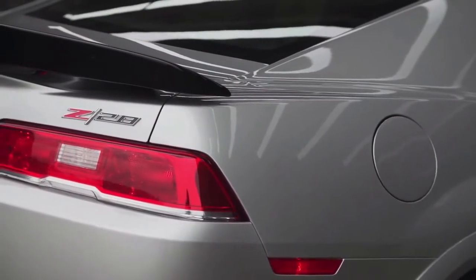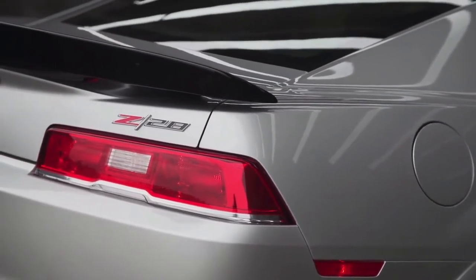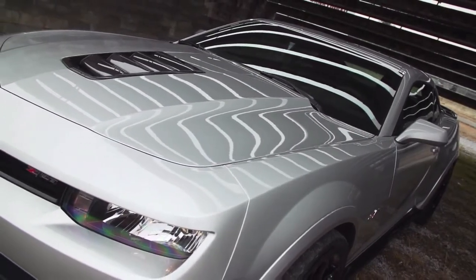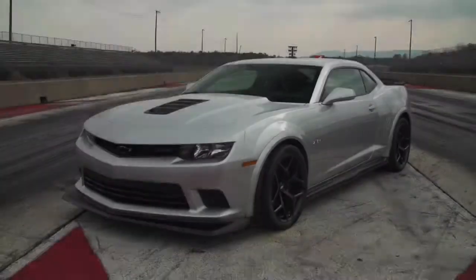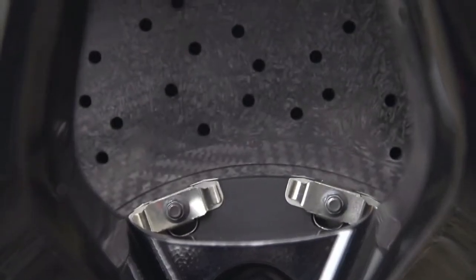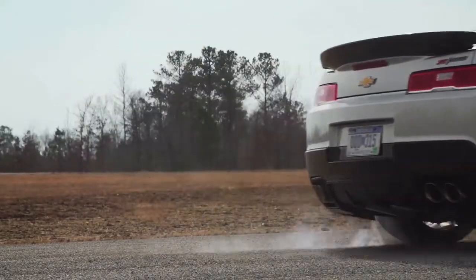Perhaps the best way to understand the Camaro Z28 is to think of it as a homologation special for a racing series that doesn't exist. How else could you explain the massive splitter, huge wheels and brakes, and high-revving 7-liter V8?